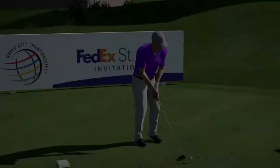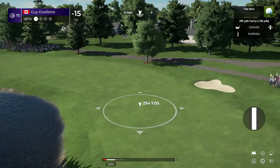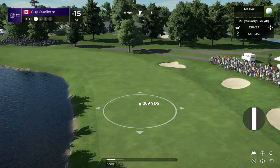Well, the finishing hole at TPC Southwind is an absolute beauty. There's been some heroic moments like hole-out eagles, and there's been triple bogeys that have cost championships. Your job is to get the ball safely into the fairway here. And if you're not a long driver, don't take on the corner. But if you can, it'll leave you just a short iron in, and a chance to seal the victory with a birdie.